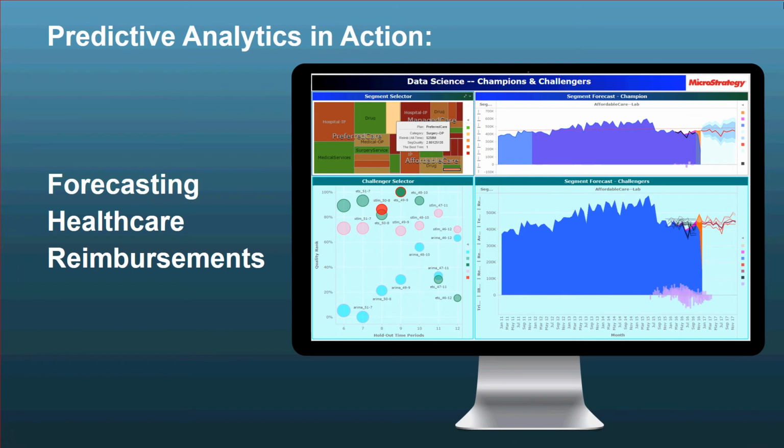This is a real-world application developed in conjunction with one of our earliest and longest tenured customers, Hawaii Medical Service Association. Each year, HMSA processes millions of healthcare claims, resulting in billions of dollars in reimbursements. In fact, similar to how the Trump tweets dashboard focused on a single thing, tweets, this solution focuses on a single thing as well, but in this case, it's reimbursements.